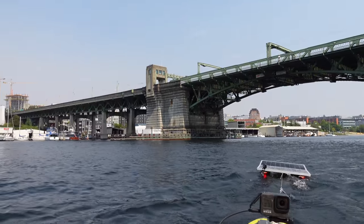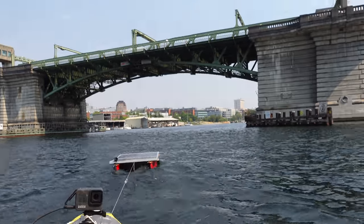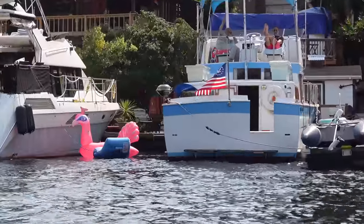So when I was coming through this bridge this morning, I went through the pillars over there, but now I'm going through the main channel. That one looks a little bit tight. Oh, big bird. Hello.